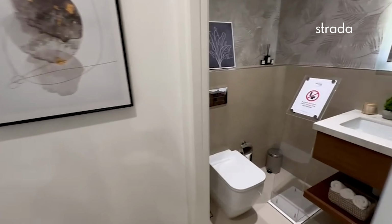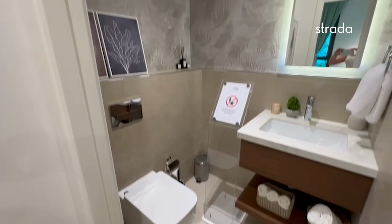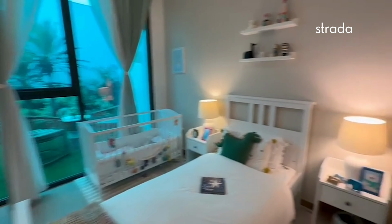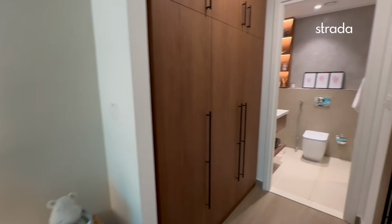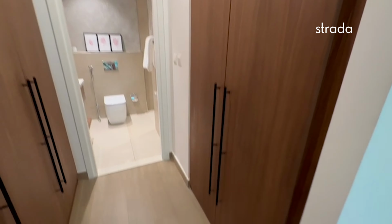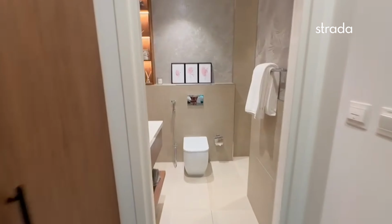On the right we have a powder room which is fully fitted, first bedroom with balcony access, fully fitted wardrobes to the left and to the right with an ensuite bathroom.